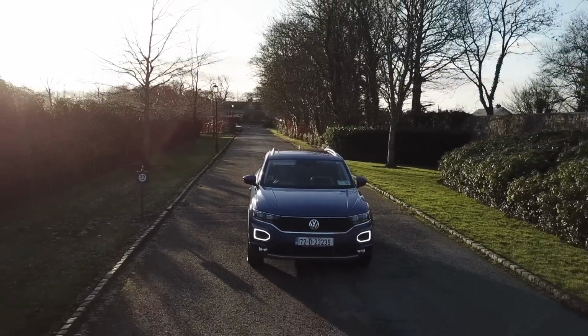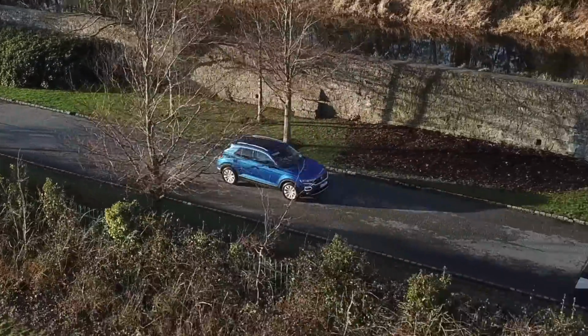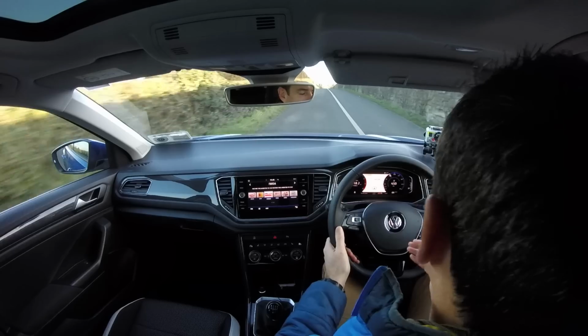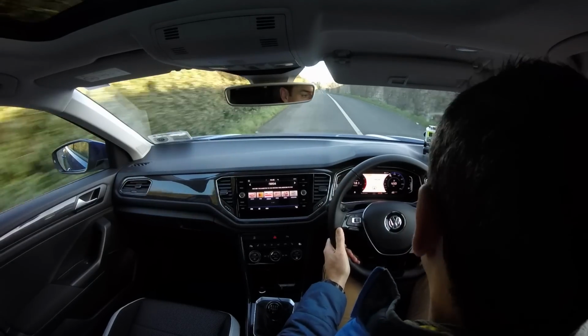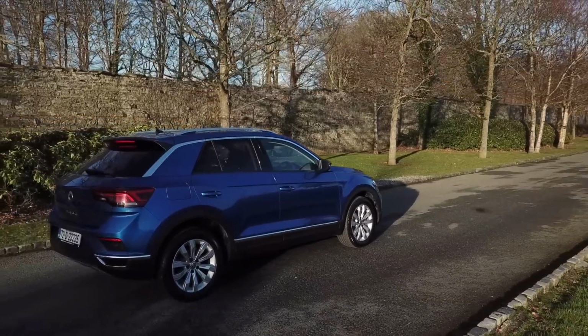T-Roc has been a really, really requested review. Now, this is the Irish launch of it, so I'm not reviewing the whole car here. It's more my first impression of the whole thing. So T-Roc fits in below Tiguan. Tiguan is still the bigger sister to this one, or brother, whatever you look at it. And T-Roc fits in as a small crossover. Think Volkswagen Golf, Polo sized with SUV wheels on it.